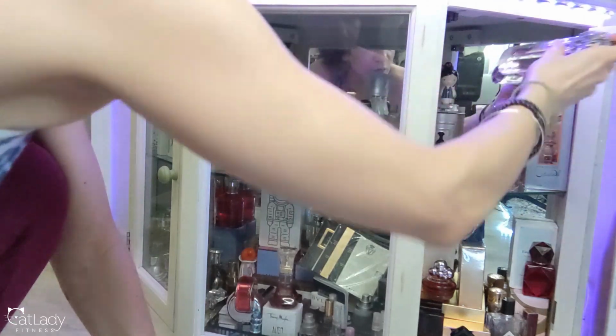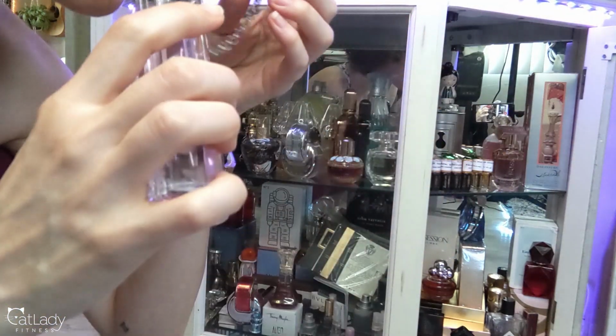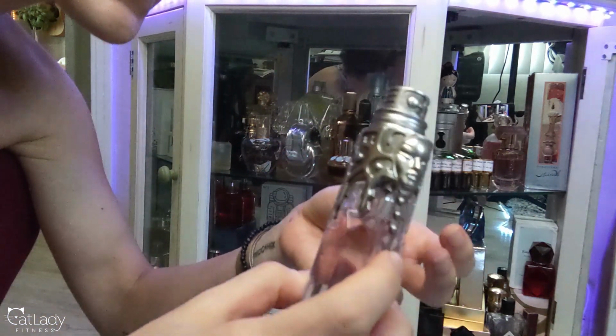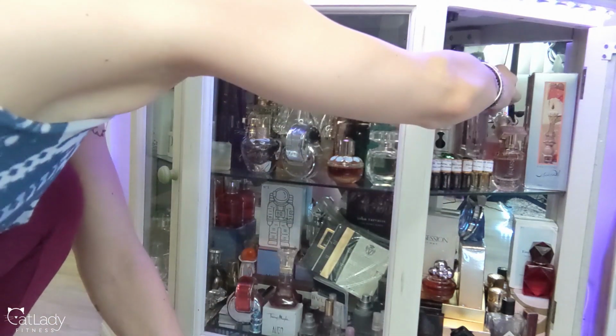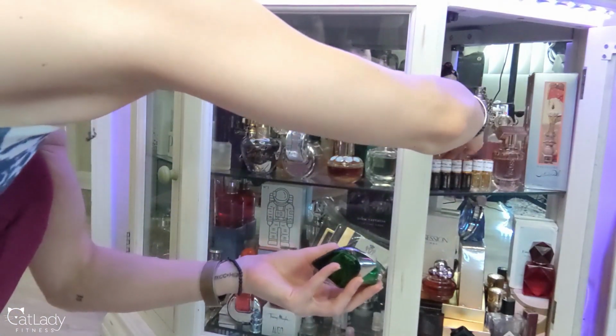Also, let's go to Thierry Mugler. We have Womanity. Again, look at this bottle, super cool. And this fragrance is so unique. I go back and forth with it. Sometimes it develops really beautifully. Sometimes I can't stand it. So there's that.